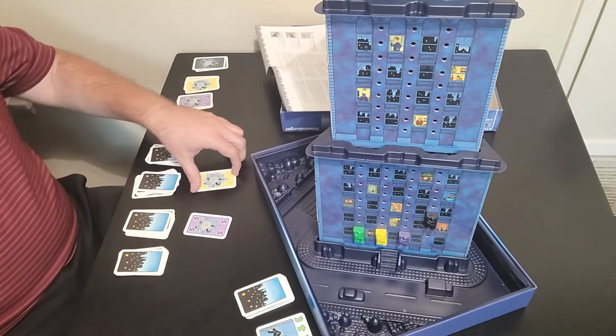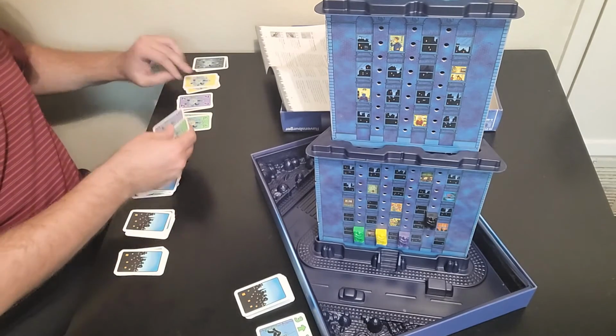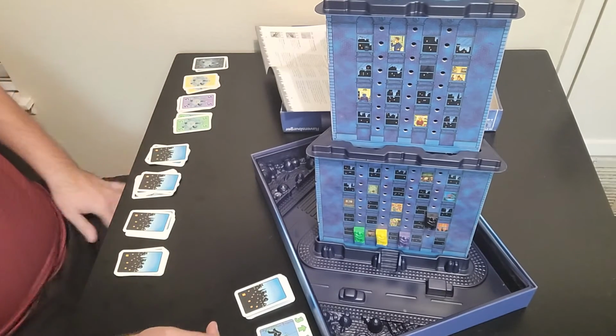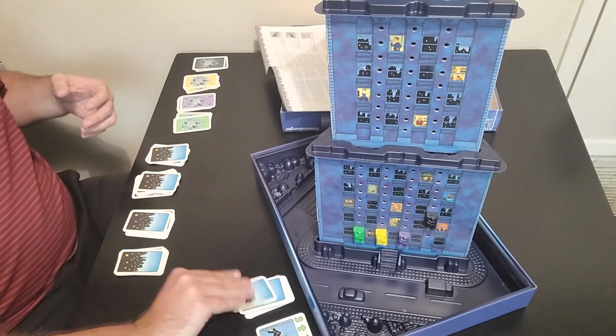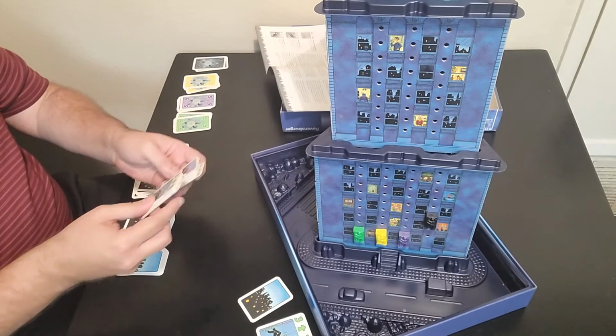Okay. The only ones you keep are your numbered bid cards. Those are the only cards you keep in your personal deck. Okay. And that's what you do. You go on to the next card. You're going to bid on the next one. Obviously, I didn't shuffle these very well.